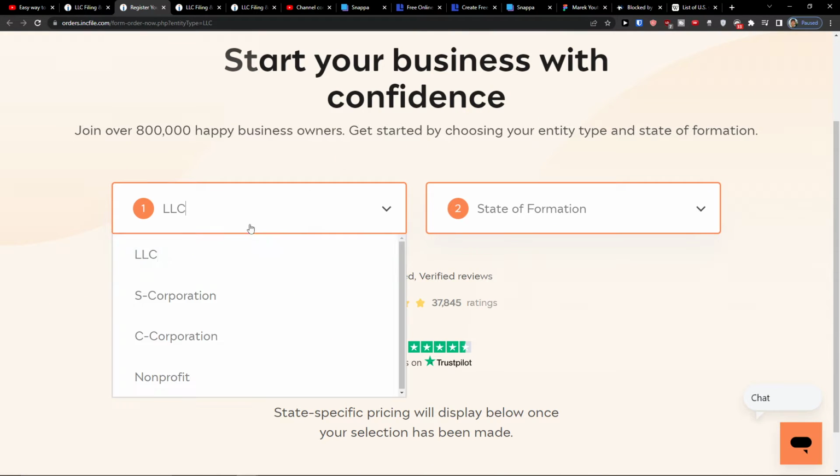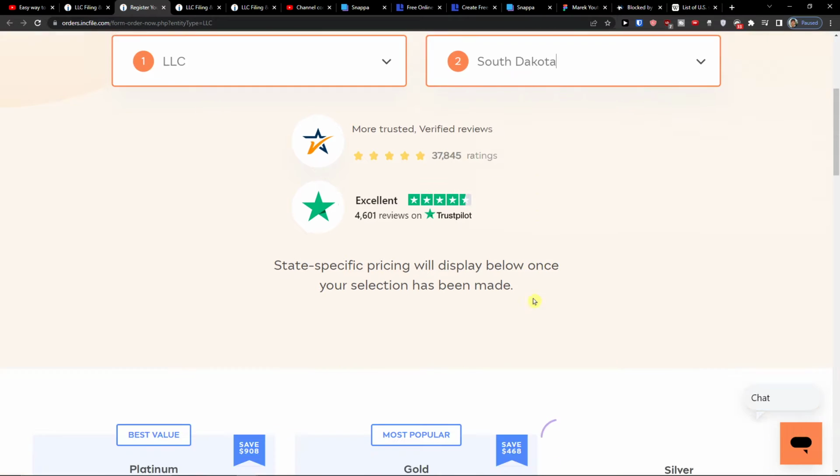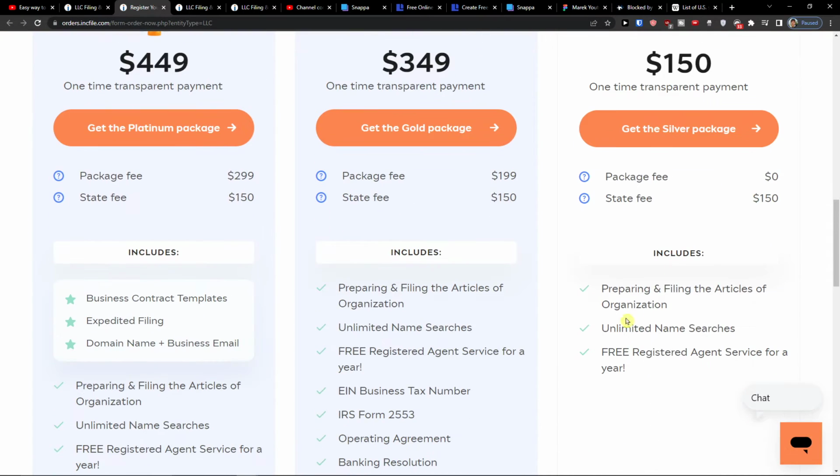Here, you're going to choose LLC, and then for state of formation, you're going to choose South Dakota. Just find it right here. Then you're going to have the option of three packages: silver, gold, and platinum. My recommendation is going with the middle one, and I'll explain why. With the first one, silver, you're going to have the basics: preparing and filing the articles of your organization, unlimited name searches, and a free registered agent service for a year.